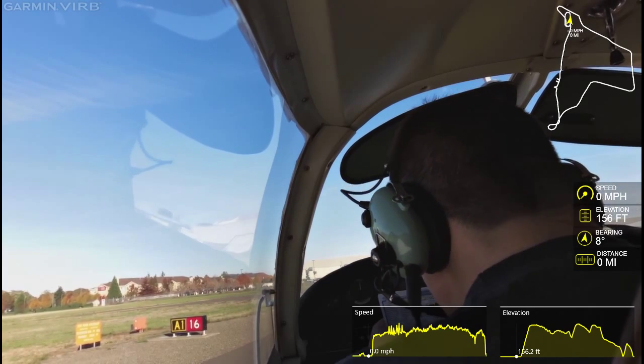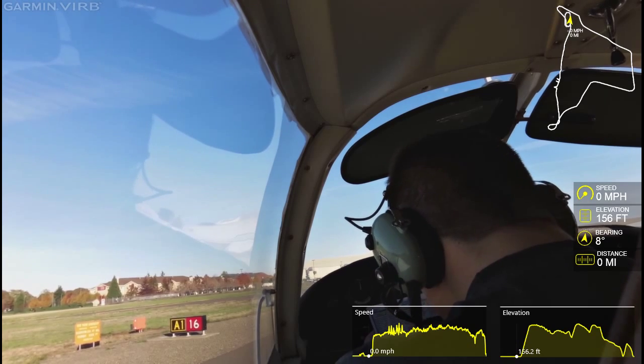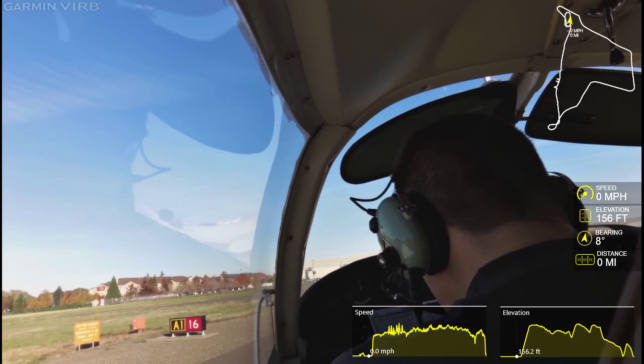Fuel pressure wouldn't be running. Oil pressure. Pressure on.